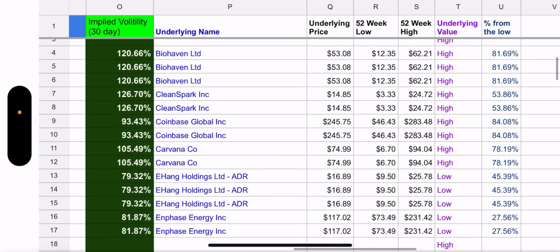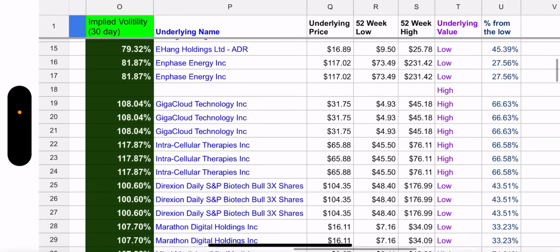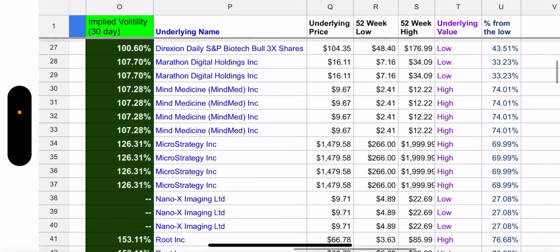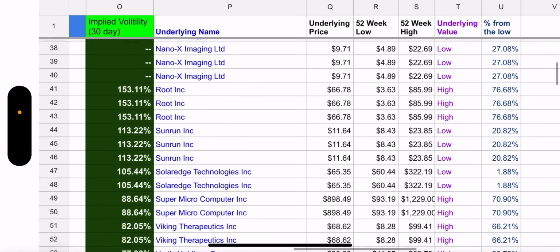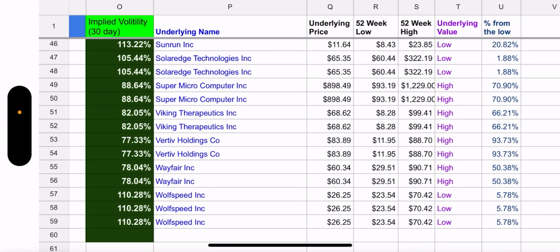Now, if you look to the right, I have the underlying value. Are these priced at a high? A lot of them are priced towards 52-week highs, even Carvana. Wow. The only ones that aren't: eHang is at a low, Enphase too. This is important because you want to see some upside momentum on some of these. The biotech one, that's at a low, which is good. Most of these will probably overall be equally weighted. This Nano thing, I don't know what their IV is, but they're priced at a low. Sunrun is priced at a low. Solar Edge, again, the solar world is priced low, I guess. And then Wolfspeed's at a low. Okay, so now back to the implied volatility.